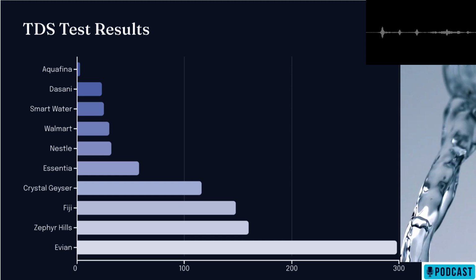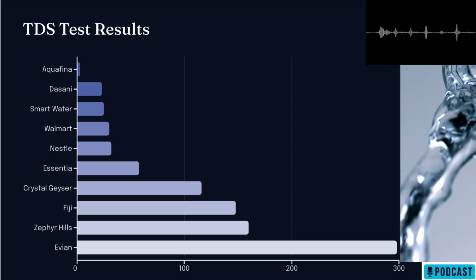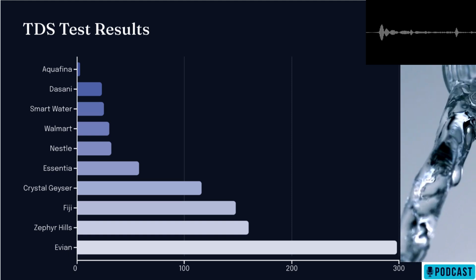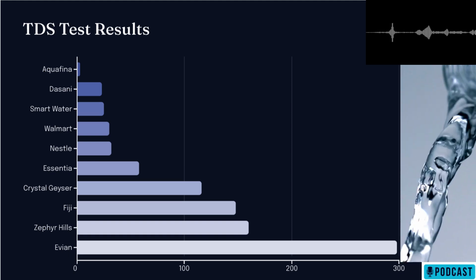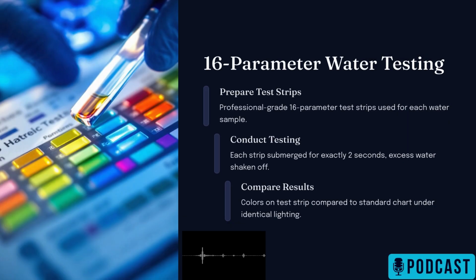It's interesting to see that variation. Now, I think the EPA sets a limit, right? Something like 500 ppm for TDS in drinking water? That's right. 500 ppm is the secondary standard, more of a guideline for taste and aesthetics. And it seems like everything tested, even the tap water and Evian, was well below that threshold. Yeah, all well within that guideline.